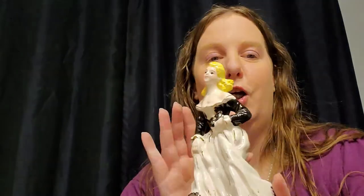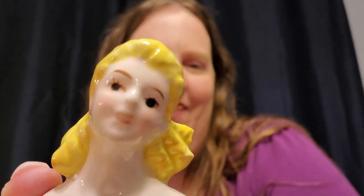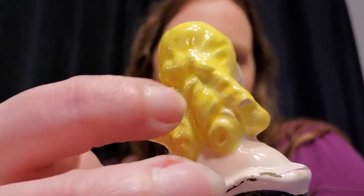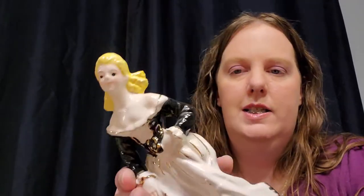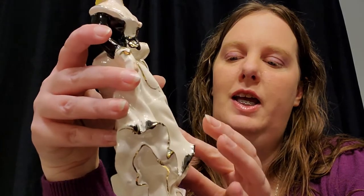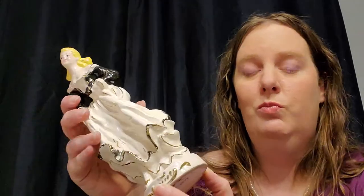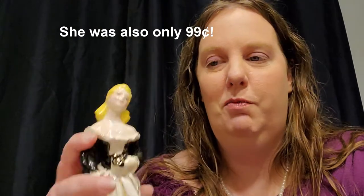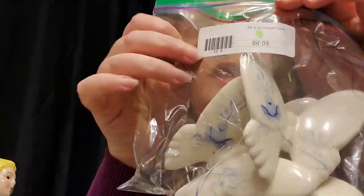And here's his girl. There we go. And look at her curls on her hair. Now, there are a couple little dings here and there on these. But again, they do just have that look to them that they have some age. So we'll be looking that up. Oh, this is actually what I saw in the store. It says Kreis or Kreiss and Company, K-R-E-I-S-S. And she was also $1.99. So this is the package of butterflies. They were 99 cents.